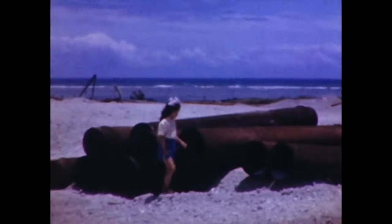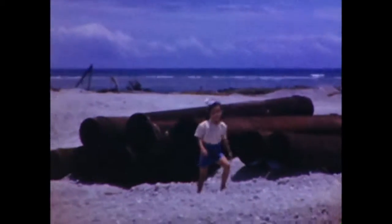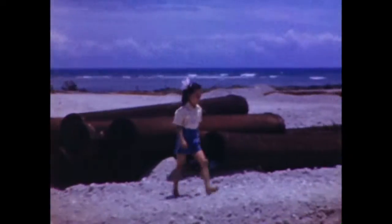There's my sister Jane. What are you doing there, Jane? Well, I used to like to walk along on the fresh coral and look for special shells. Those were the shells that were brought up from the bottom with the coral from the dredged area.